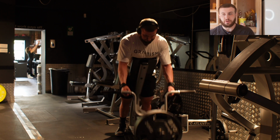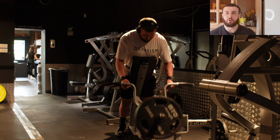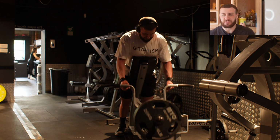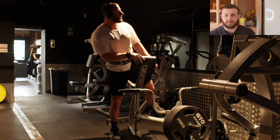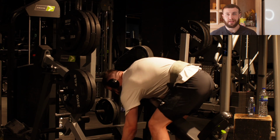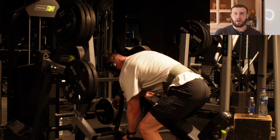So there we go. Obviously the top set here, I overshot a little bit. I tried to maintain the same weights that I used for my upper back focus T-bar row, which obviously I am going to reset and make sure I don't do a set of 4.5 next week. So like I said, now my lats are pumped more, and I definitely felt this a lot better in my lats as a result.